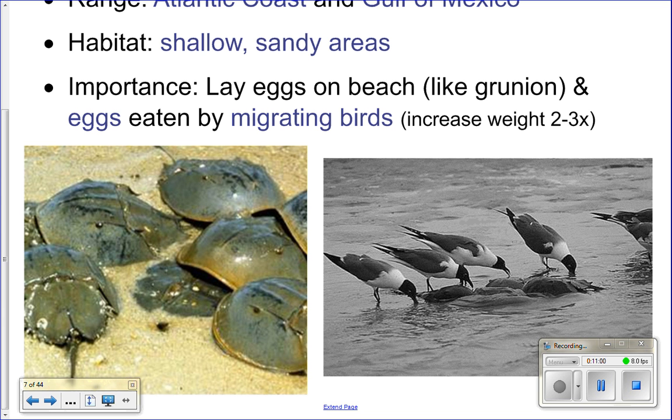source for migrating birds. When they lay the eggs, okay, eggs have lots of nutrients in them, so migrating birds will stop and eat some of these fertilized eggs. And when the birds stop, they can double or triple their weight just by eating these eggs. So it gives them enough energy to continue on their journey and make it all the way to the poles or wherever they're going. Okay, so these are hugely important for a lot of different bird species as well.